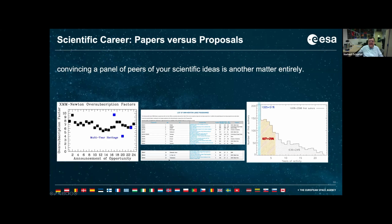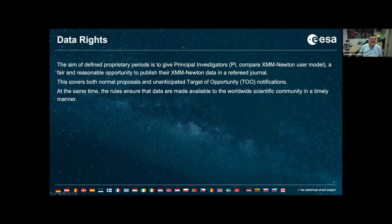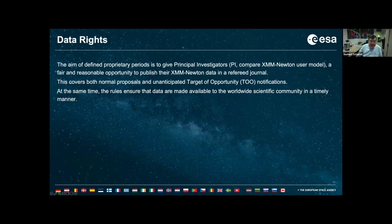I still have the XMM-Newton model, which is basically assuming a small European university where people are not permanent, and our aim is basically to give the principal investigators a fair and reasonable opportunity to publish their XMM-Newton data.